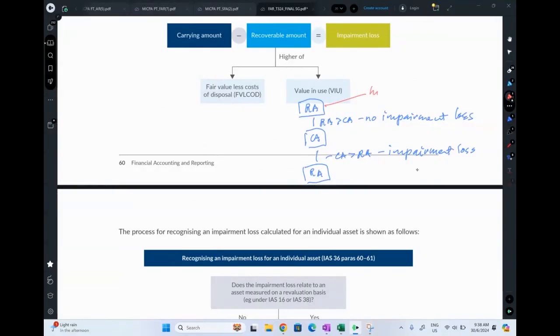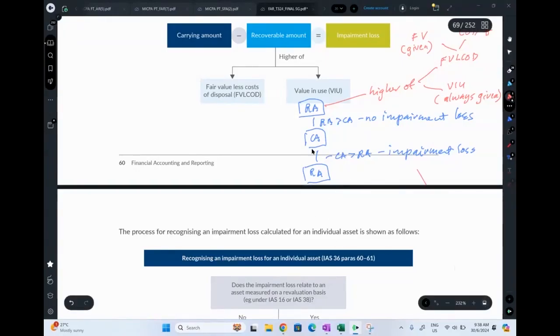But to measure RA, it is the higher of fair value less cost of disposal or value in use. This will always be given for your exam. This comprises two figures, fair value and cost of disposal. So this is the area that you need to know. What are the items you can offset against the fair value? Fair value, there's only one price. You don't have to determine. So fair value will always be given as well. So the purpose of impairment loss is to determine the RA. So we are going to learn how to calculate the RA.